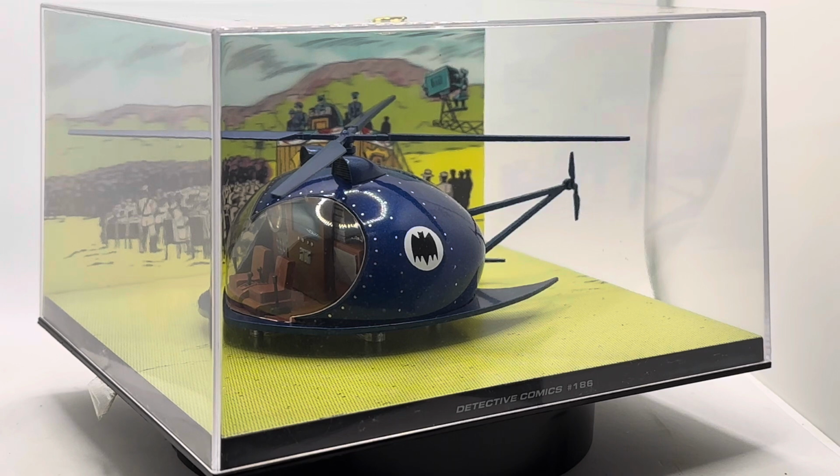This is the time traveling toy collector, and this is the Hero Collector Eaglemoss Batman Automobilia special release, the Flying Batcave. Yes, the Flying Batcave. Now I've got to admit, when this first came through, I had no idea what the Flying Batcave was and didn't know what to expect. You get a still image of it in the magazine, but you know what? It's quite the piece.